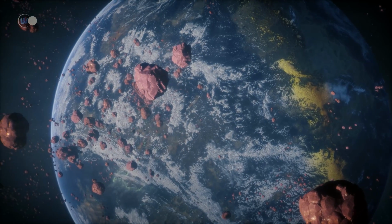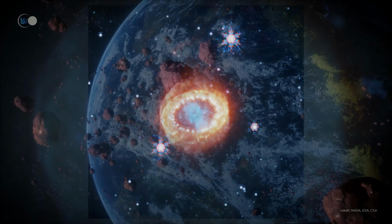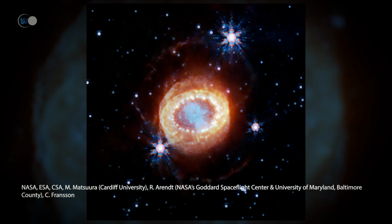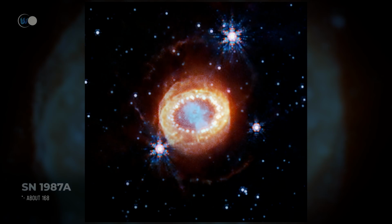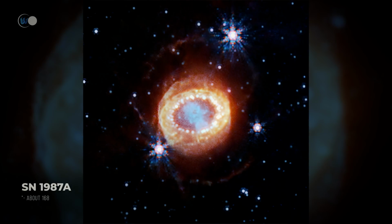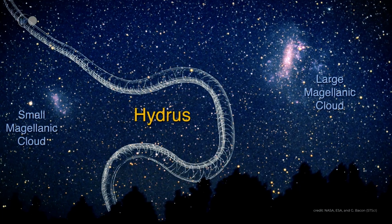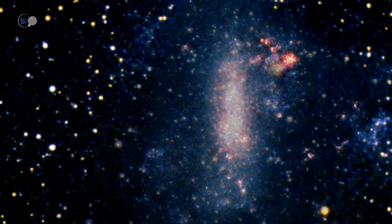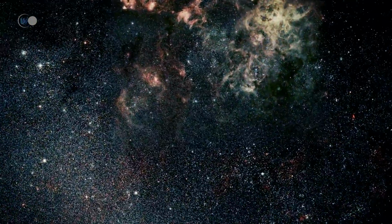Let's move on to another James Webb discovery. Take a look at this image. It was taken by the James Webb on August 31, 2023. You can see Supernova 1987A, or SN 1987A, one of the best-known supernovae. Located 168,000 light-years away in the Large Magellanic Cloud, it has been observed for almost 40 years.